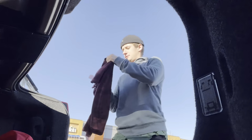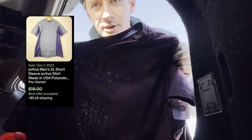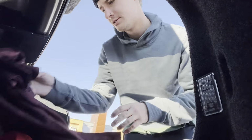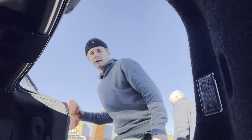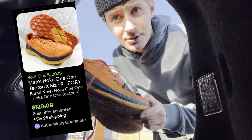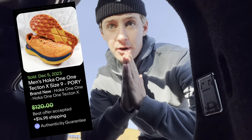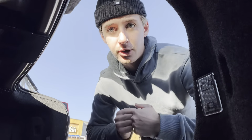And then either for myself or to resell is a Prana lightweight shirt. And then last, a pair of Hoka, what are these? Tecton X running shoes. If you see Hokas, you should always go buy them. They are amazing. One of the best Goodwill hauls I've ever had. On to the next thrift store.